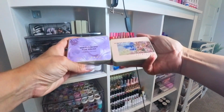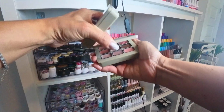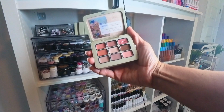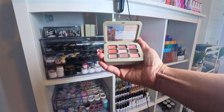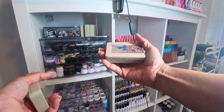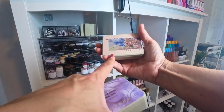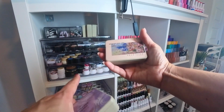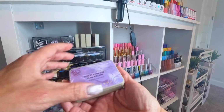So I have some of these mortar palettes. These are kind of like the Pat gel polishes. This one is already on my website for sale. I already have these in little gel pots. There's 2 or 3 of these that I already have in gel pots. So I'm selling these because I think people like these in the palette more than they do the single ones. So I think I'm gonna sell these off.